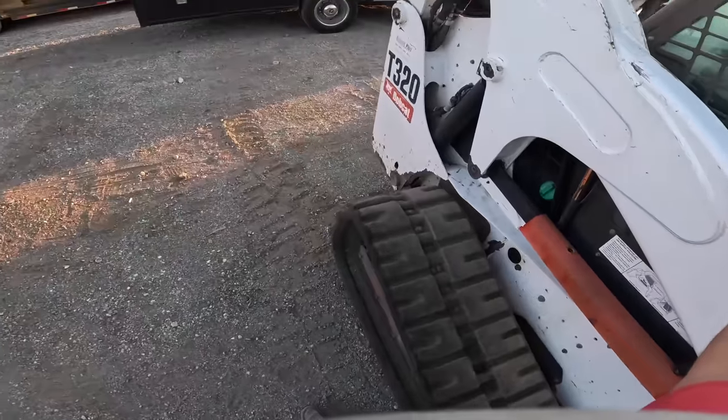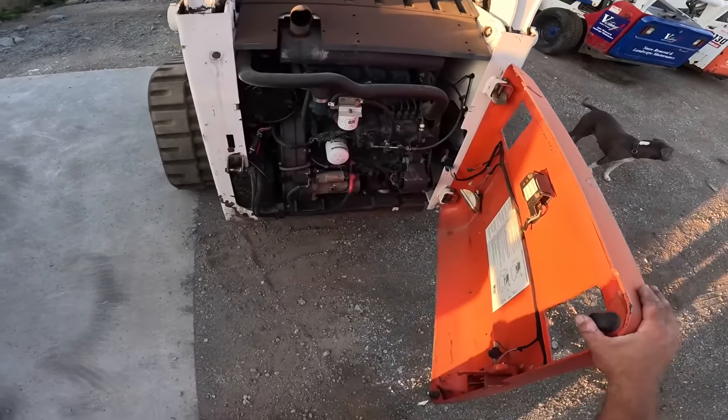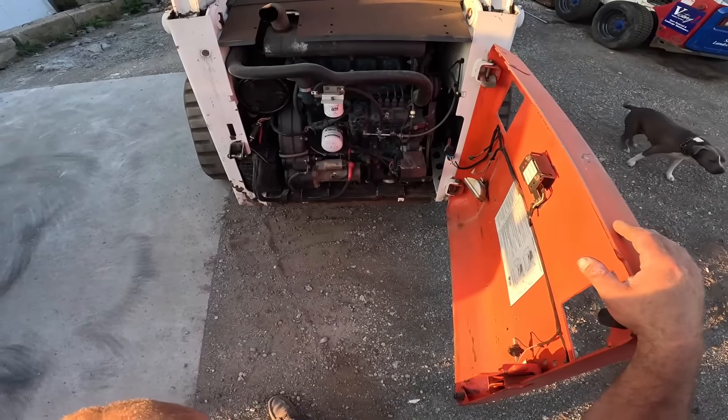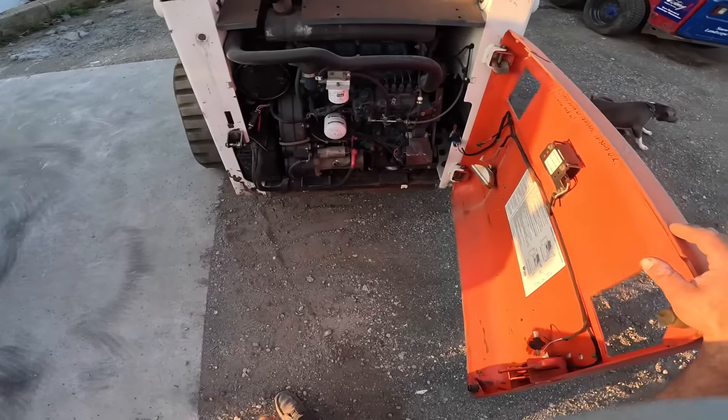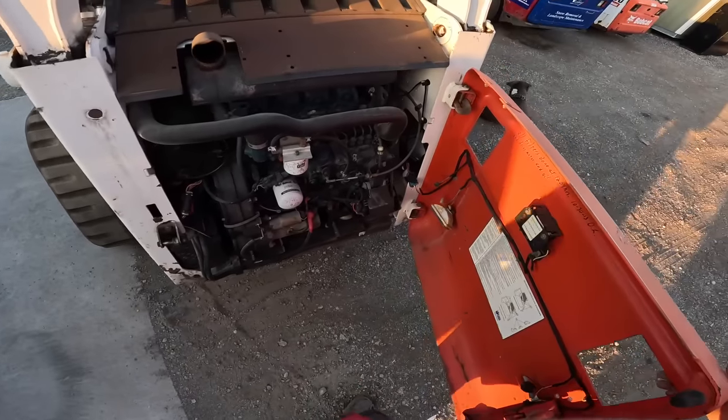I know some machines like this I've seen on the internet with 10,000 hours on them. This has got the old style Kubota, no emissions or anything like that on it. It's got a regular exhaust. It doesn't have an afterburner. None of that stuff. I gotta weld these hinges though.